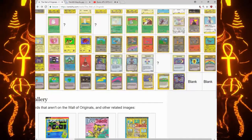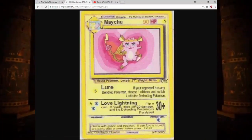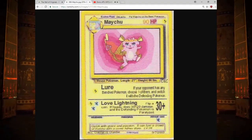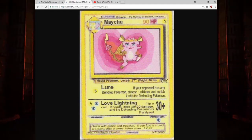Is that the evolution of it? Meichu? Yeah. Its evolution looks hideous. I'm gonna take a drink of my soda and just let you guys look at this abomination. Enjoy. Enjoy it. This could have been your Raichu. Your female Raichu.